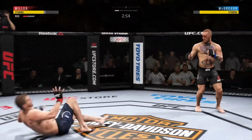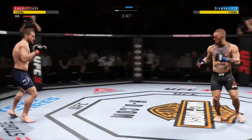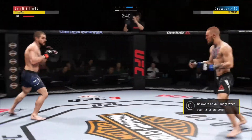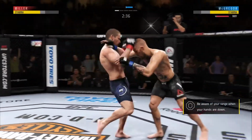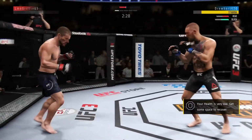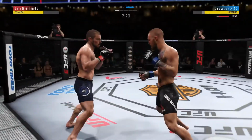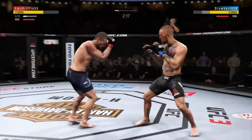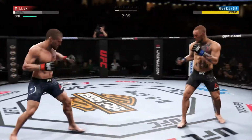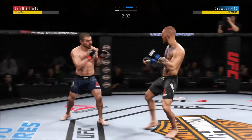He tagged him with a right hand. This could be it. Back up to his feet. Throwing that jab yet again out of range. Much improved defensively as he blocks the shot. He blocks the punch. Oh, man, look how quickly he gets that foot to the target. Just over 2 minutes to go in the round.